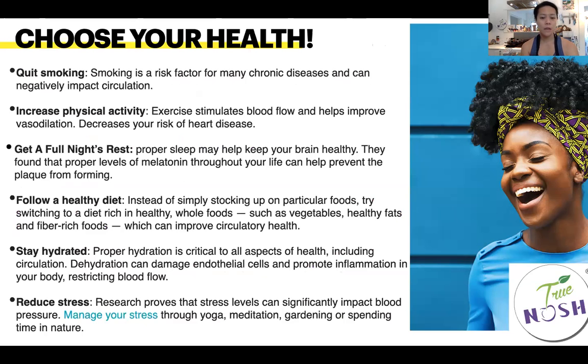Increased physical activity, we talked about why that is important. Sleeping, really important because it helps keep your brain healthy. It actually is found that proper levels of melatonin throughout life can prevent plaque from forming, so that's important too. Follow a healthy diet.